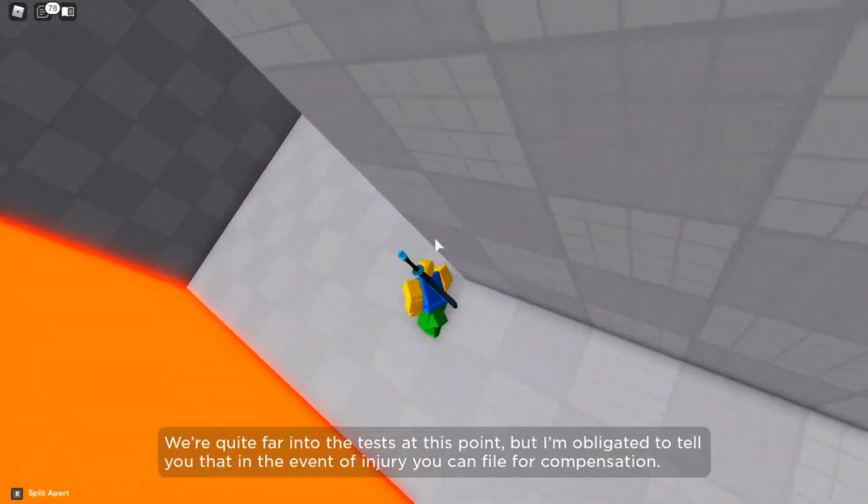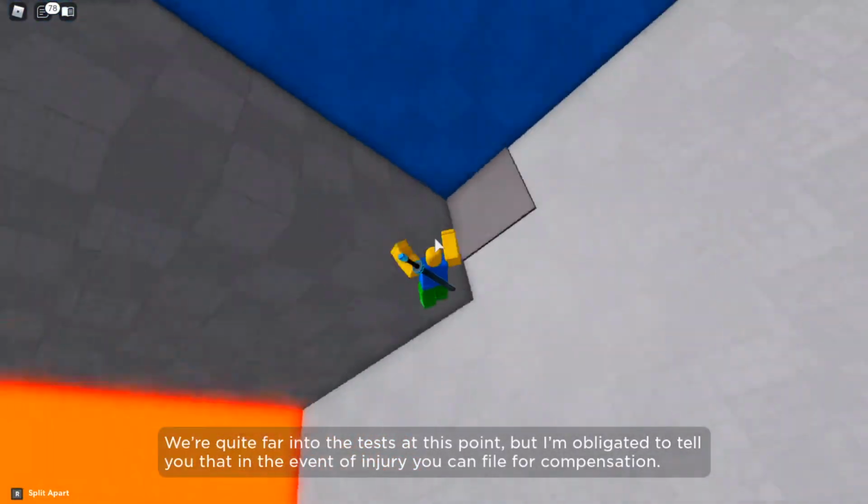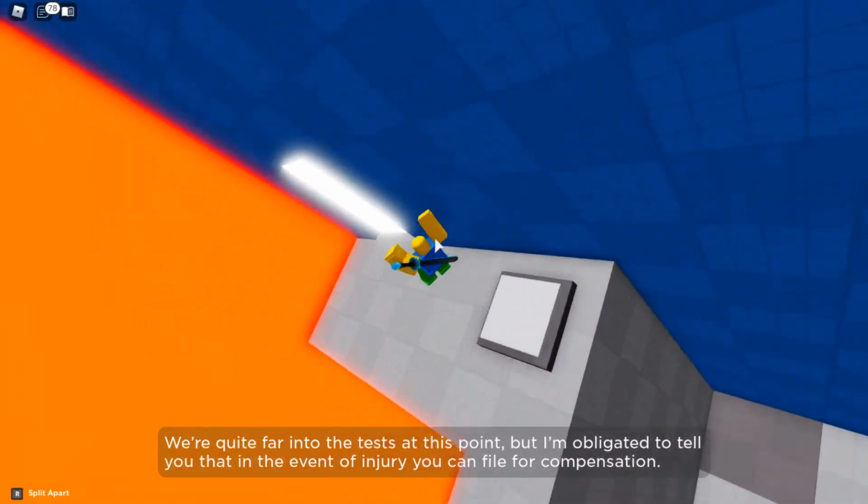Quite far into the tests at this point, but I'm obligated to tell you that in the event of injury, you can file for compensation.